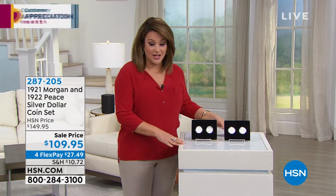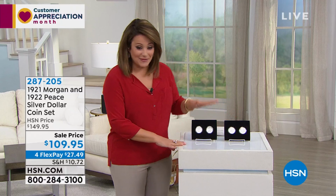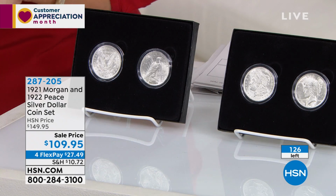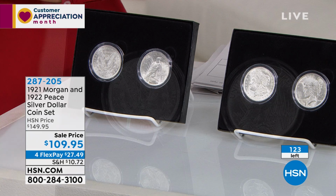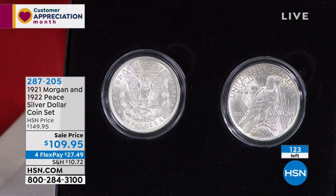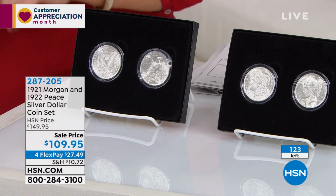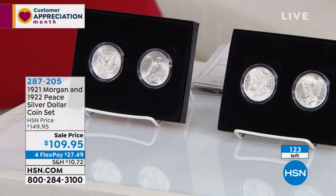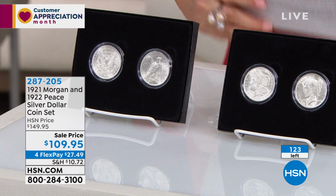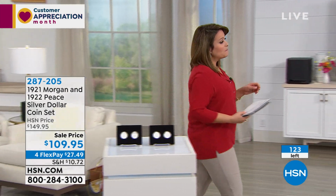I did want to give you a reminder before we move on to our state quarter set. We've got the final 130, Mike, if you're listening, final 130 of the Morgan and the Peace Silver Dollar coin set. So if you want these, 126 remain. Remember, 90-day return policy as we head into that commemorative year. What a beautiful two-piece set to add to your collection. So if you want it, you've got to be in the ordering process as we say goodbye to this. 287-205 is your item number.